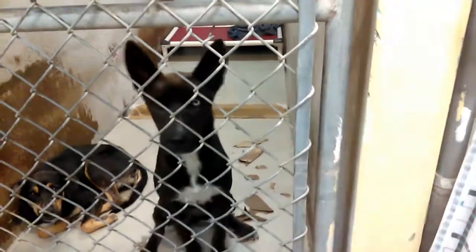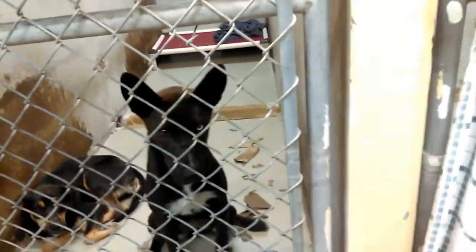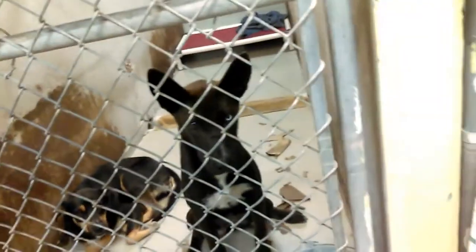Sprocket is also female. Sprocket can lay down, sit down. That's good, Sprocket. I was going to give Sprocket a little bit of a treat, but I can't get to it. This one right here, yeah, I like that.